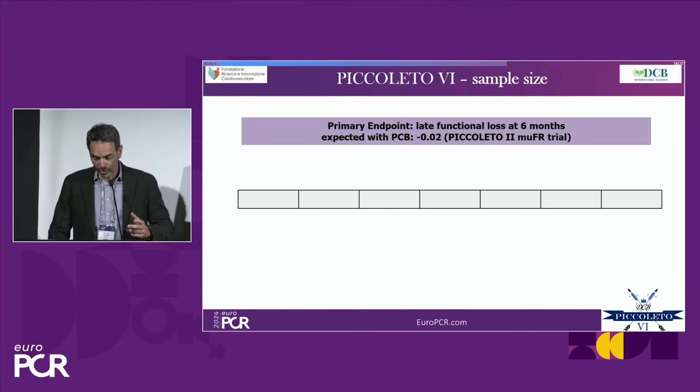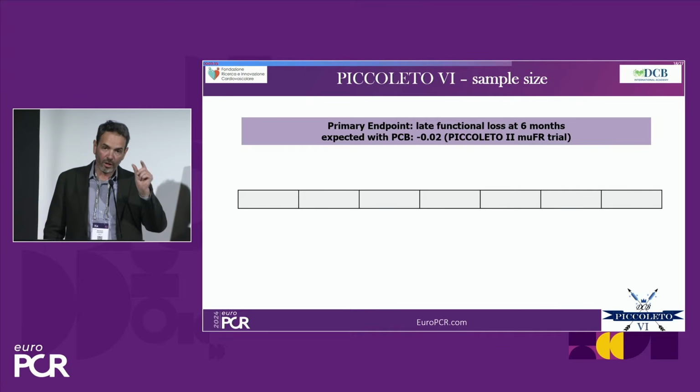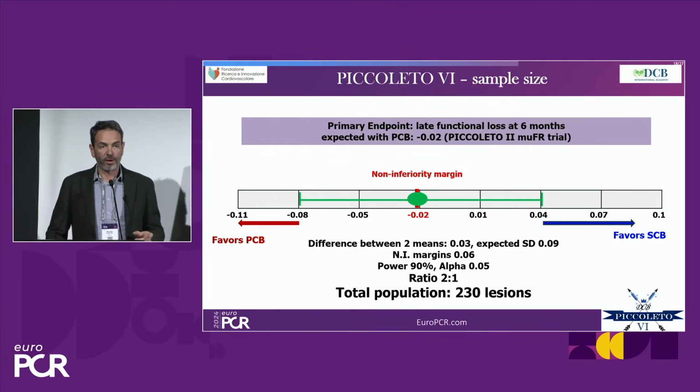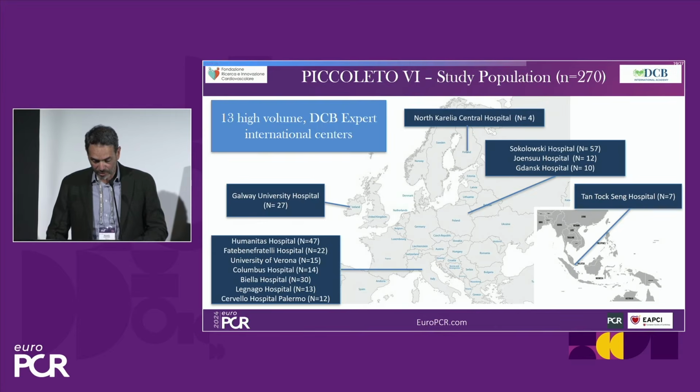So for the calculation of the population, we took the data that we had from Piccoletto 2 μFR, where there was a functional loss at 6 months of minus 0.02. So we applied the non-inferiority margin of 0.06 with a ratio, as I said, 2-to-1. It's not a randomized trial. We calculated a population of 230 lesions to be treated.